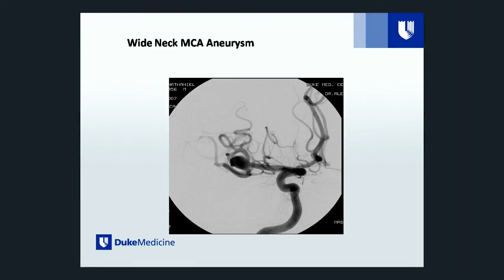But this is a wide-necked aneurysm. You can see the aneurysm is as wide down here at its base as it is up here at its top. What that means is if we put a coil in there that's big enough to fill this aneurysm, it has a very good chance of coming down through this wide opening and blocking one of the parent vessels. One of these two branches can be blocked by the coil. And the consequence of that is a stroke. We can get around that by using a stent.